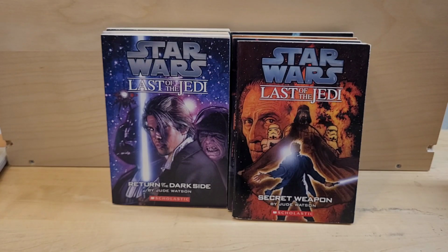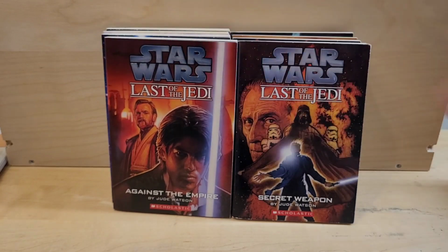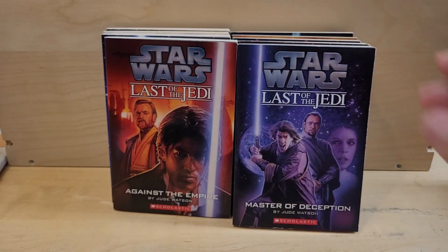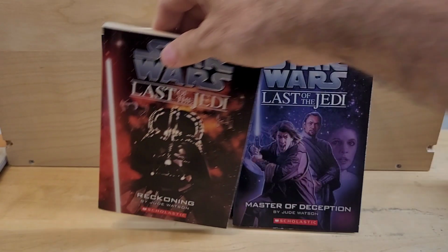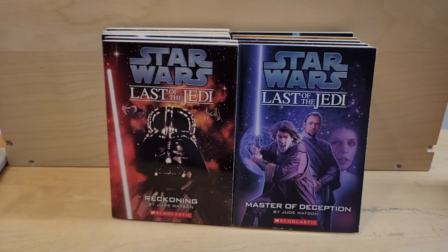All of these books I bought used in used bookstores. They were easy to find. They're not so easy to find anymore, though. So, this is the first. This is Against the Empire. That's by Jude Watson. This is Master of Deception. And this is the last one. This is Reckoning. All right, so those are those.